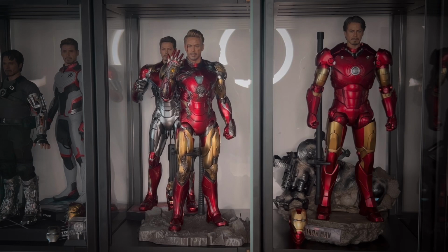Just to get a sense of presence, this is what these guys look like next to each other in the cabinet. It's imposing, and that's kind of why I like the display bases, because when they're well done like that, they add to the figure instead of taking away. So yeah, looks cool. Moving on.